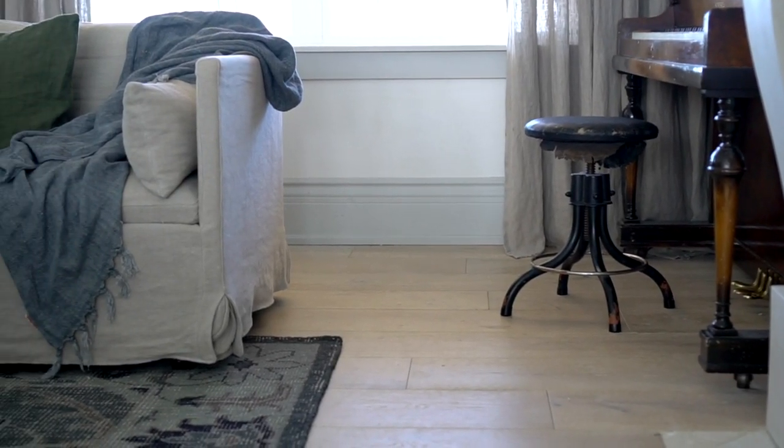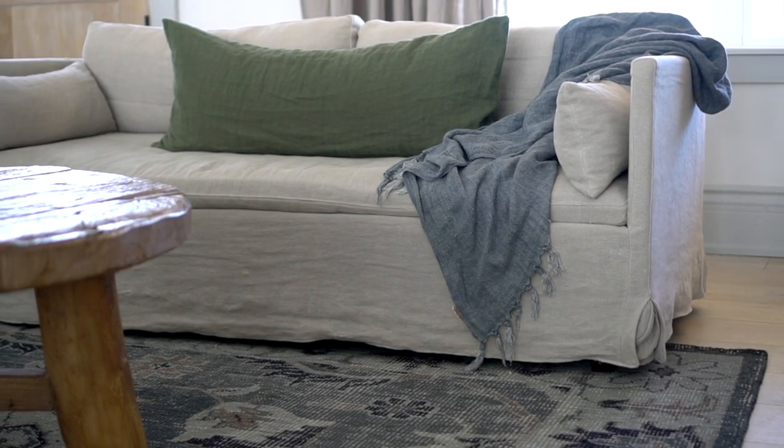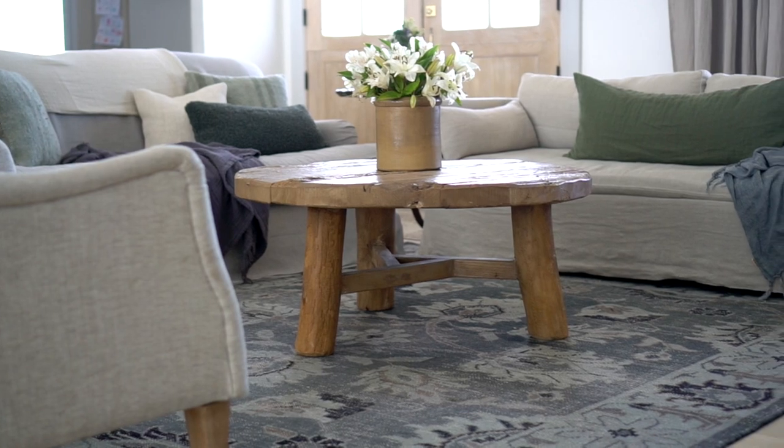It's, again, linen slipcovered, one cushion. And I really like that simplistic design. What appealed to me about this sofa was that it was low backed. I have it up here against this big window, and I didn't want a sofa that was big and chunky to hide this amazing view that we have. So that's why I got it, and I thought it would work great.